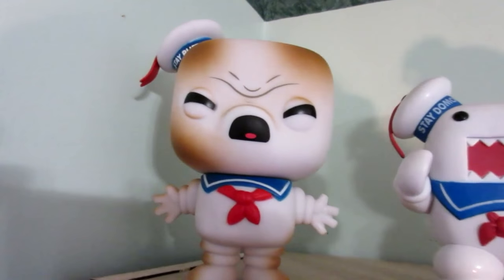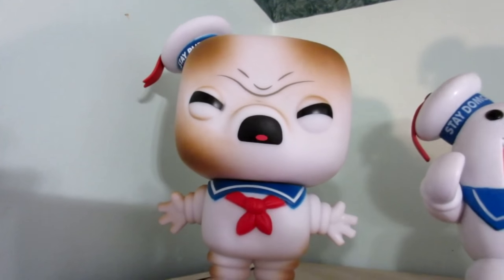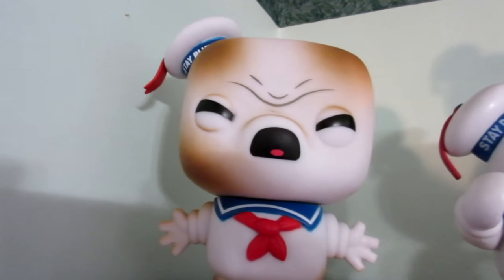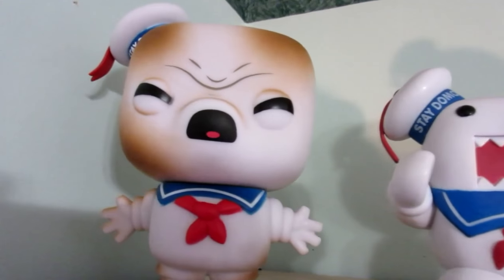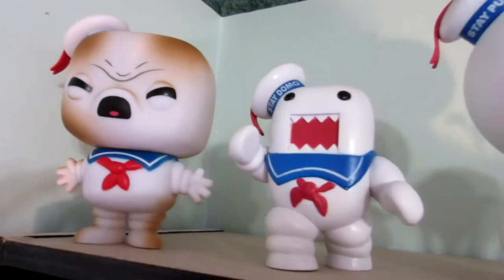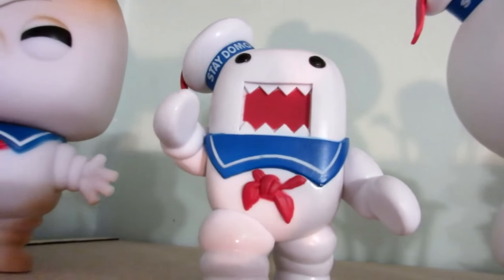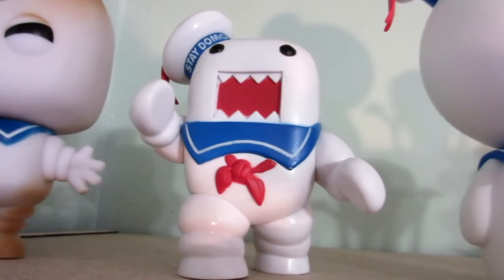Okay, guys, starting out with my favorite movie, in the top 5 of my favorite movies of all time, we've got our Ghostbusters part of our collection. There is the Stay Puft Marshmallow Man. He is the toasted version. I love him. He's amazing. He's awesome. Then we move on to Stay Domo. He is crazy heavy, solid. Probably our heaviest Funko Pop that we have.